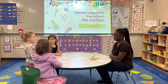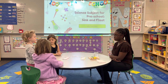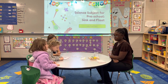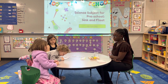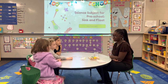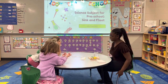If it's lighter, it means it's floating. If it's at the bottom, it means it's heavy. Good job. And Carolyn, what about you? Well, when it's at the top, it means that it's less. Less dense. Good job. And when it's at the bottom, it's dense. Good job.